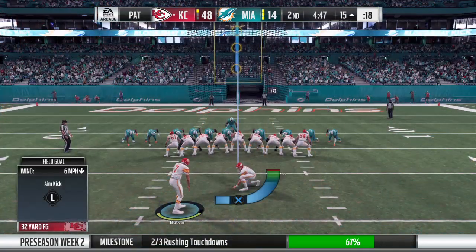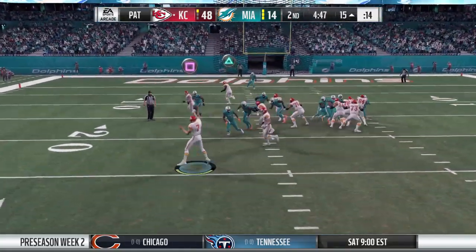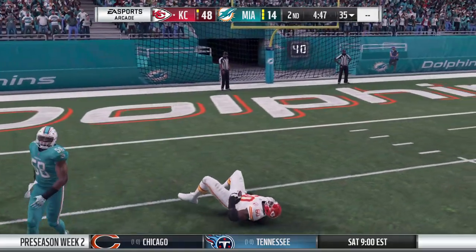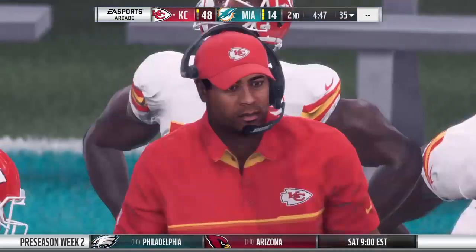Butker on for the PAT. Oh, they flip it to the kicker. He looks like he's going to throw it. This will be caught at about the 5. And, oh, he is really laid out that time. Knocked flat on his back at the 3-yard line.